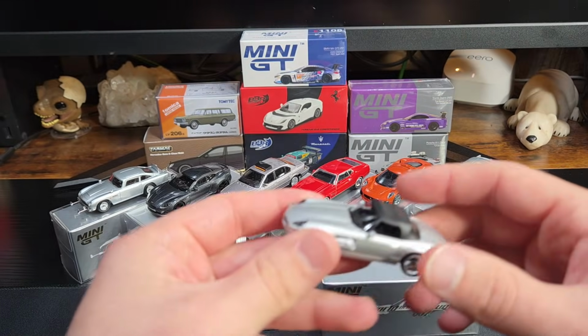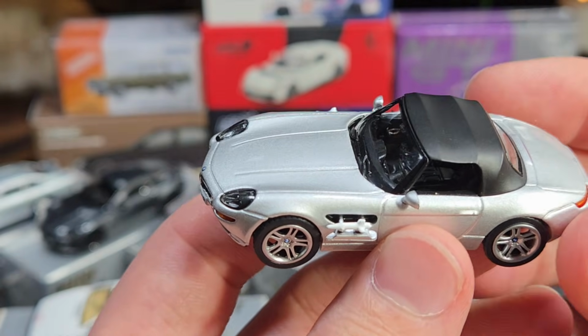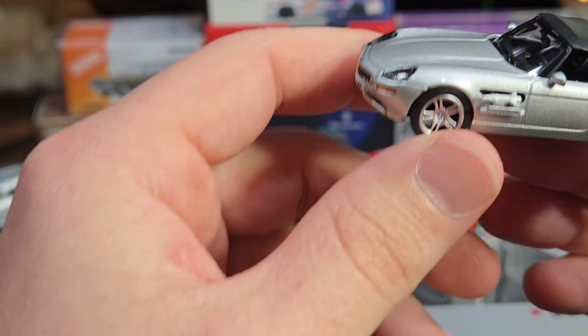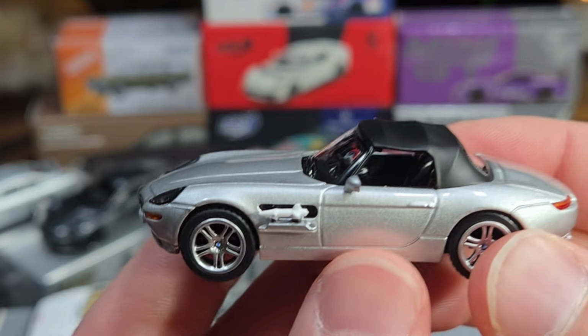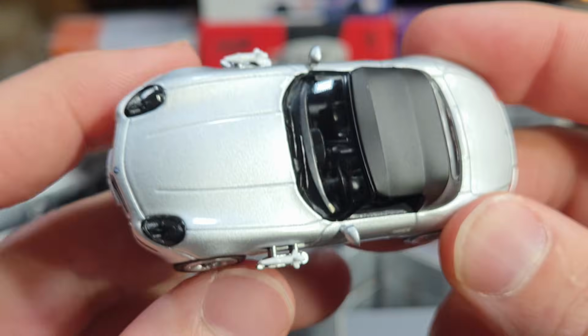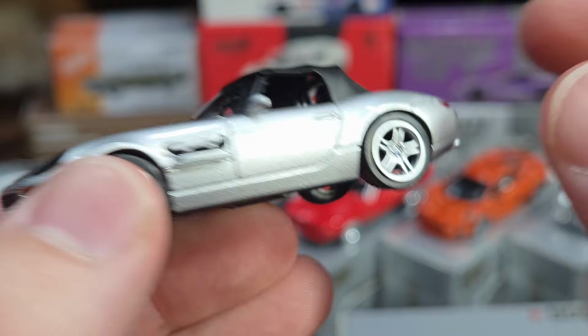And here is the car. So it's in the same color as the one that we saw. I should have pulled that one out, but I actually don't know exactly where it is. I've been working on organizing stuff a little better. But anyways, I really like this one because obviously it has the little rockets that come out of the sides. Got little doors that open up with the rockets.